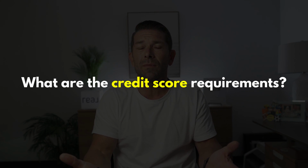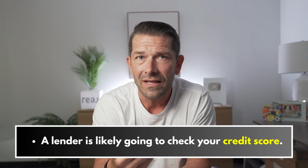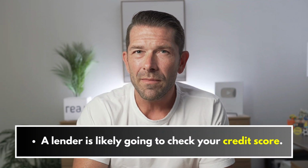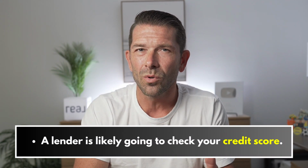Now, I know some people are going to ask, what are the credit score requirements when it comes to an FHA Streamline? There's not really any credit score requirements, but the lender is likely going to run your credit not only to verify your mortgage payment history, but also to see where your score is, because essentially that's how they're going to price the loan when it comes to determining your mortgage rate. Now, a moment ago, I said they're likely to run your credit score. And the reason for that, because not all lenders are going to approach this process in the exact same way.